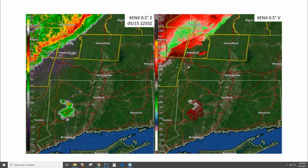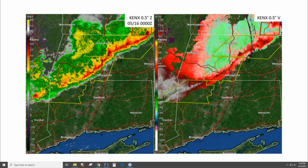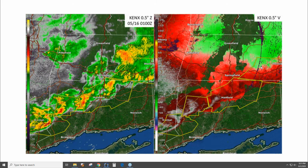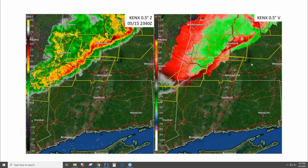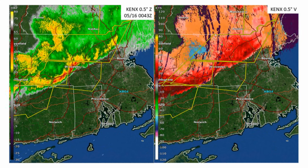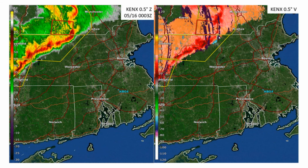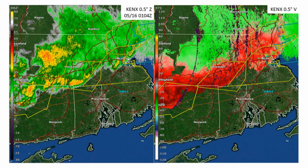And then on the right-hand side, what we've got is the radar velocity images, which are basically showing the radar's estimate of the wind speeds that are happening within the storms going through. And then if we go to the next slide, we'll see the radar images going through central Massachusetts into eastern Massachusetts, and then also into Rhode Island.